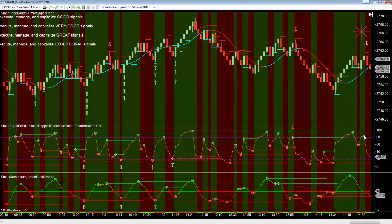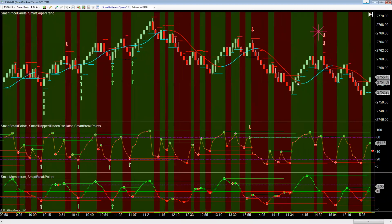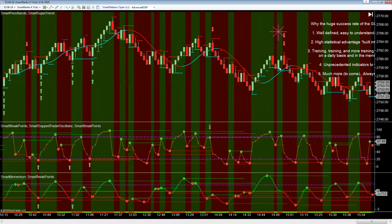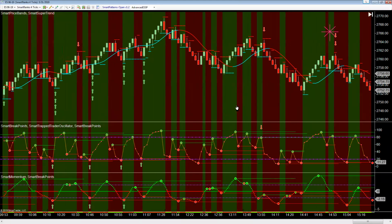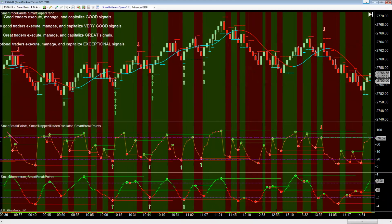Trap Trader Oscillator, room to grow. And you can see we don't have to sit through this stuff here. It just goes away. This is a combo trade, we call that. And again, we're going into market. I mean, you can look and you go space here, that's a winner. SST line, that's a winner. You know, you can look, but this closed on Friday. So that's sort of the recap from Friday, our exceptional signals.